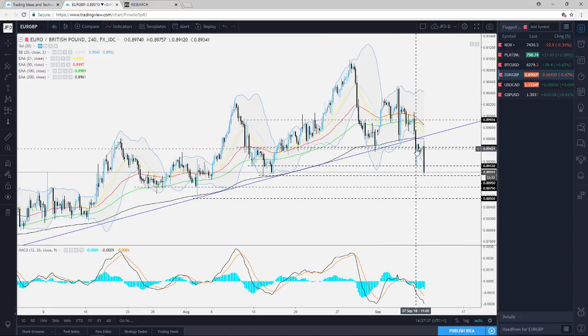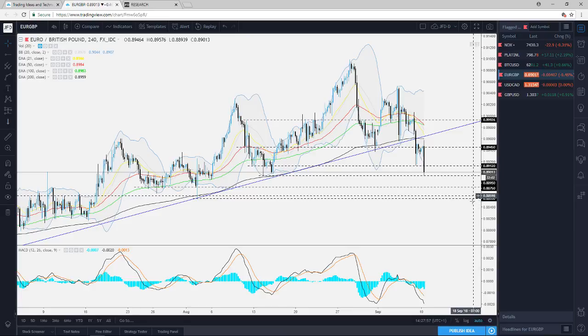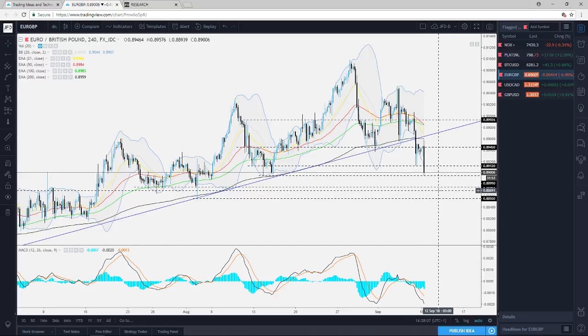was the low seen on Friday, or in other words, last week's low, if we do get a nice close below last week's low, this pair could start looking at lower levels. The next potential area of support, if we get a nice break below the 0.8895, could be the 0.8875 or even the 0.8855.